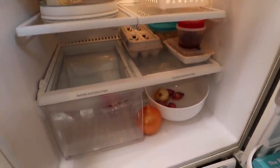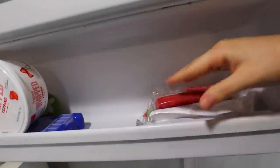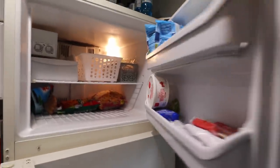Finished. It probably doesn't look like much of a difference to you, but everything is wiped down nice and clean. I wiped down the freezer as well. Over here is nice and clean. There's like ice cream stuck to the bottom here. Everything's ready for fresh. I'm excited.